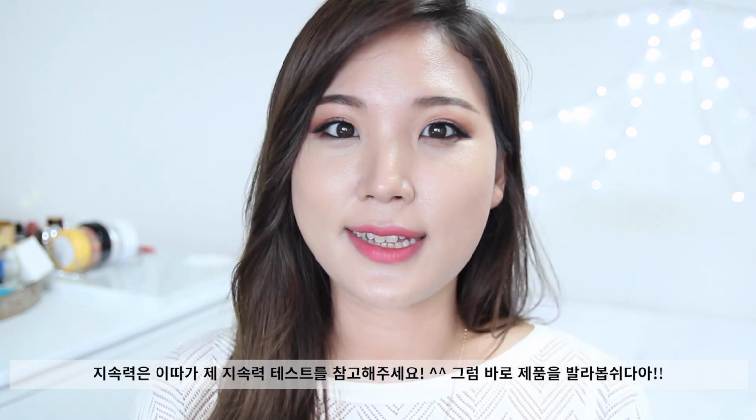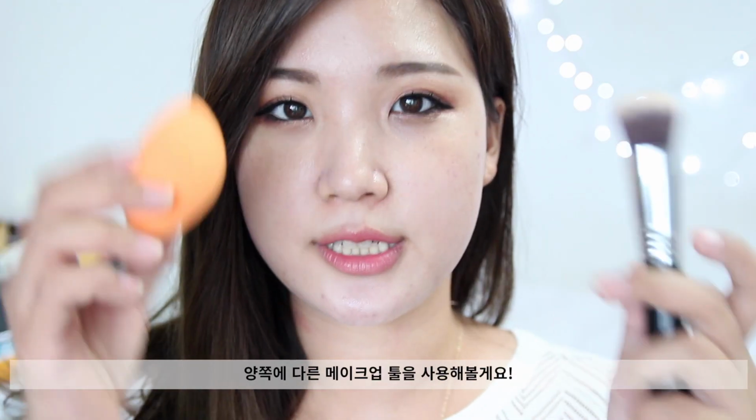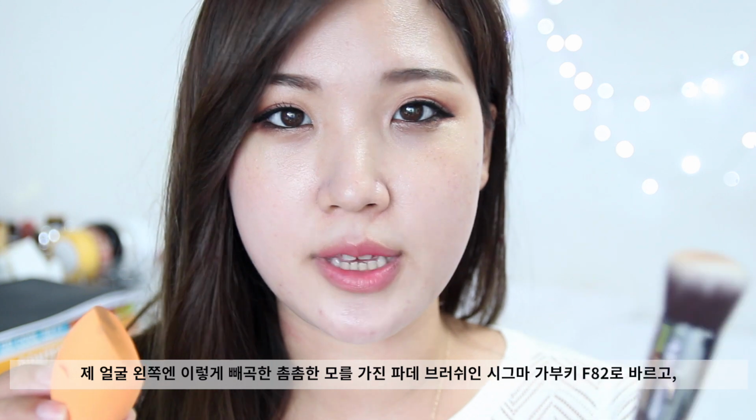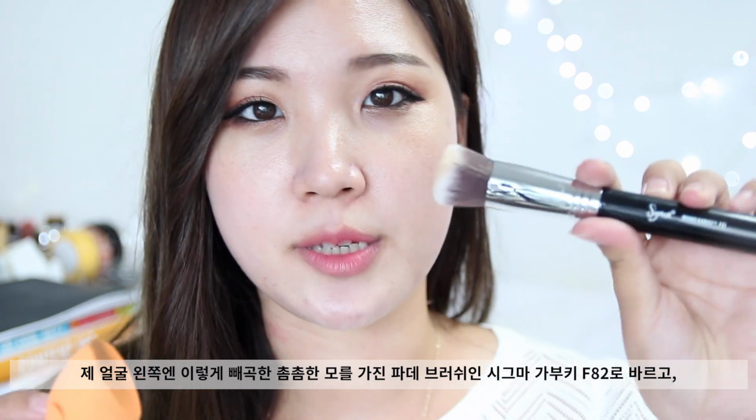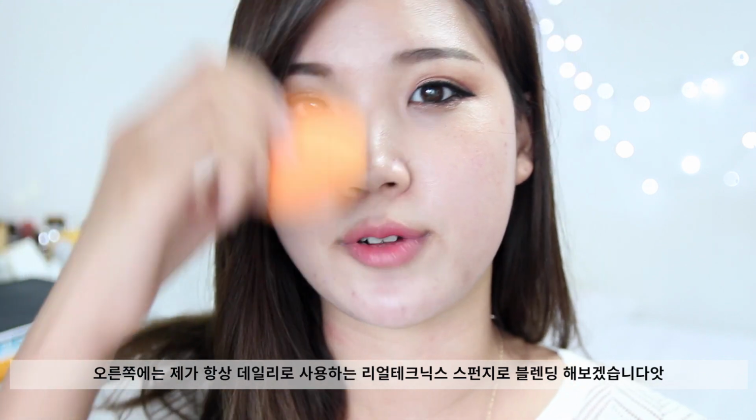And without further ado, let's begin the demo. I'm going to use two different tools for each side of my face. I'm going to use a kabuki brush from Sigma, round kabuki, F82. And I'm going to use the Real Techniques Miracle Complexion Sponge on the right side of my face.